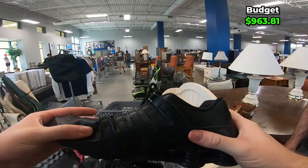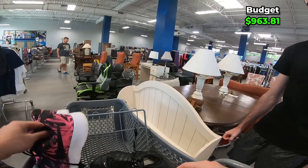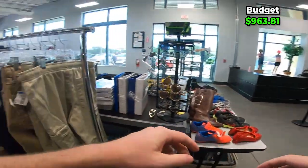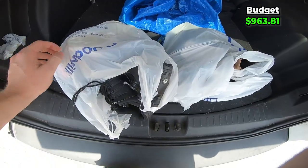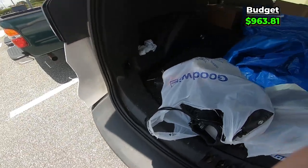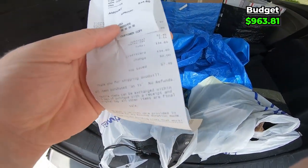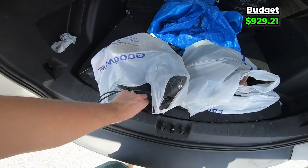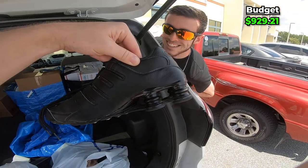She's a survivor. All right, two pairs at stop number two. Five pairs in. Fight of the day. And I got first pick today. All right, two pairs, stop number two. This truck is any louder. We paid $34.60 for two pairs of shoes. Definitely the find of the day so far.